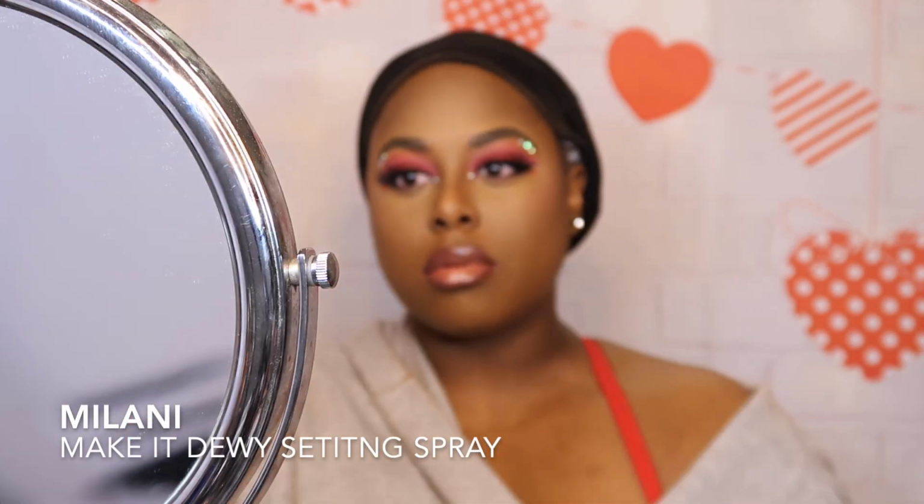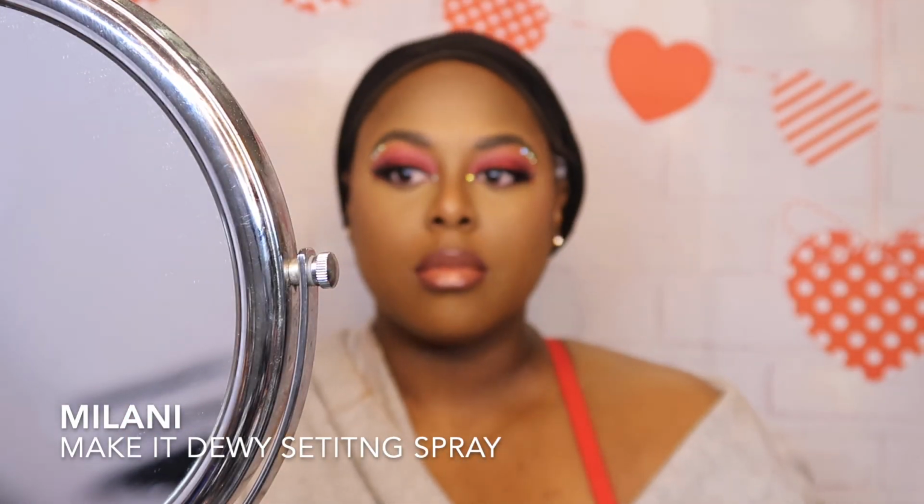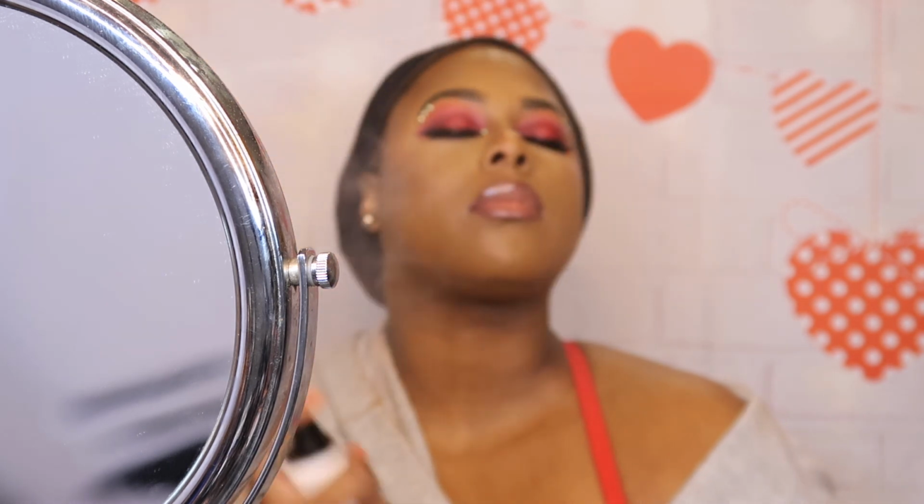And now our look is finished. Now that we have our setting spray, I'm going to spray down my face with the Milani Make It Dewy setting spray. I am obsessed with this setting spray. It is beautiful.